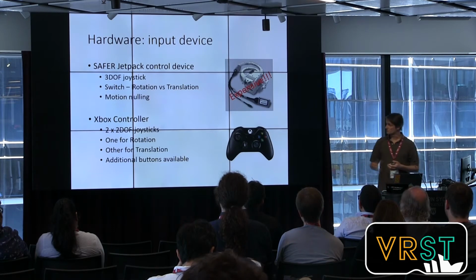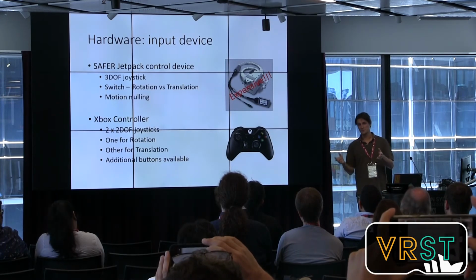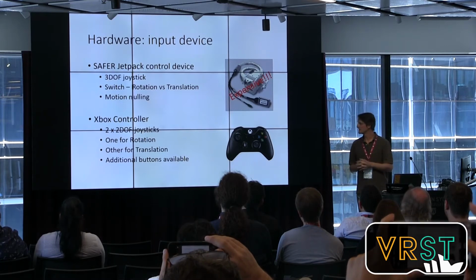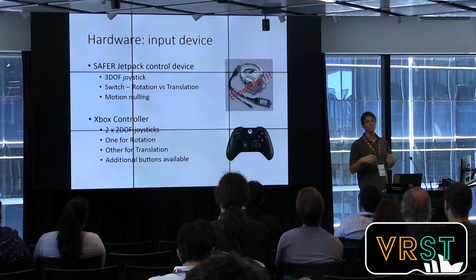So we decided to just use an Xbox controller, because there are joysticks on the controller. It's just a joystick, right? And we thought this has the advantage that people coming into our experiment would be familiar with it. They would be able to use it without much training.